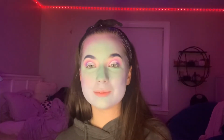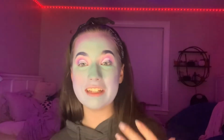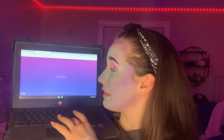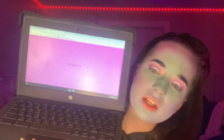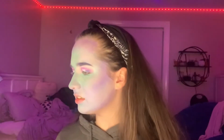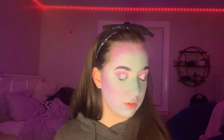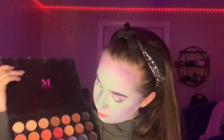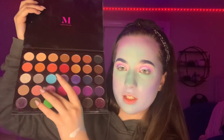Okay, now it's time to find our lid color. It's really pretty and I don't want it to get ruined. So just like a lighter pink. That's more of a lighter pink on my view. I don't know if it looks the same to you guys. Once again, using the Nikita Dragoon palette, I'm just gonna go in with this shade here.